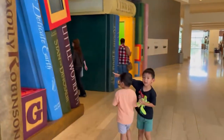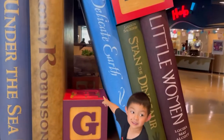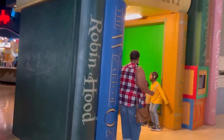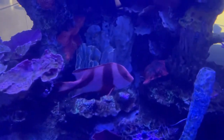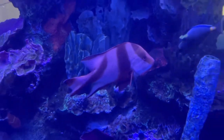Whoa, look at the giant bugs. Daddy, let's go in there. You want to go in there? No, you're going to get stuck inside. Children's Library. Oh, look at that. That's another one right there. Maybe Nemo's on this side.